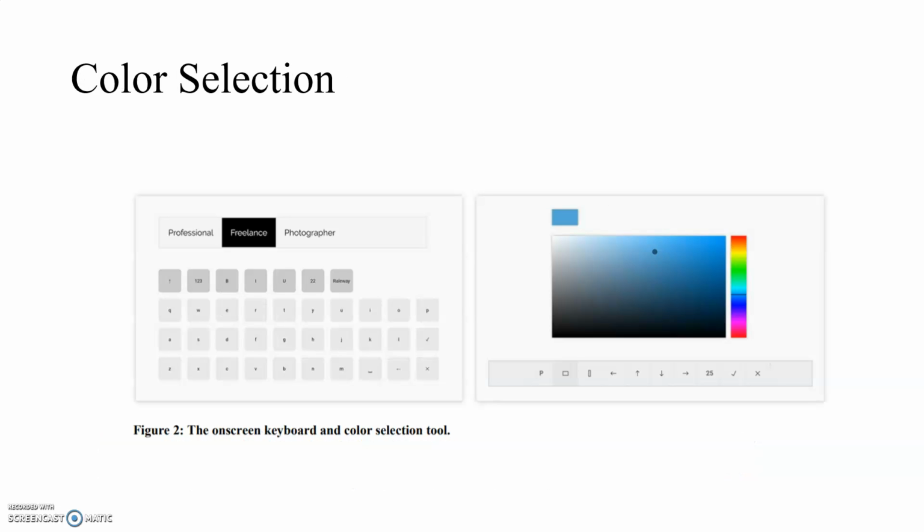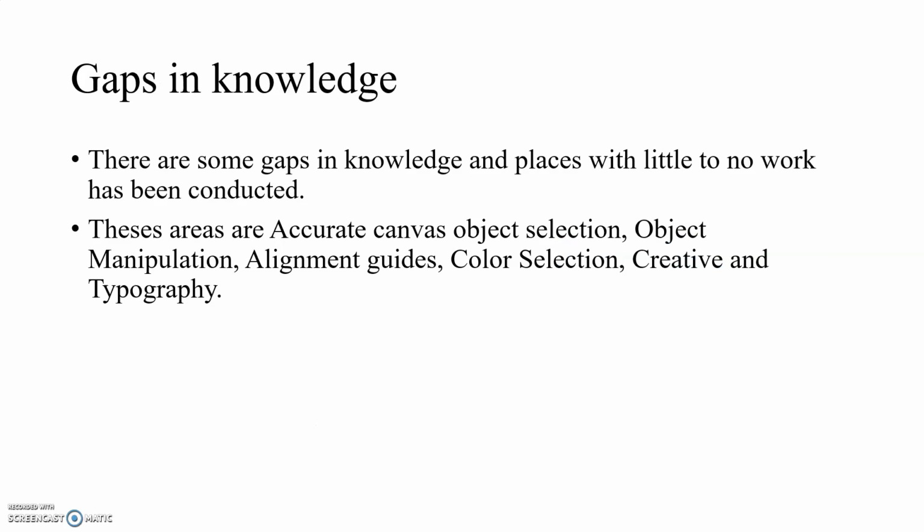This is the color selection. As you see on the left, you have professional, freelance, and photographer, and letters with the ability to choose numbers. And on the right, you're able to choose various colors by moving the color selection up and down to whatever color is of your preference.